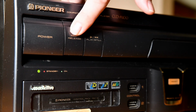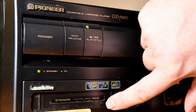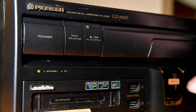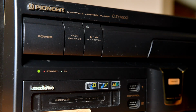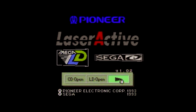If the system is on, the pack release button will not work. Likewise, if a disc is being played, the door to the cartridge slot is locked. Beneath the disc trays are the remote control sensor and reset button. This button is only used with the various control packs and doesn't function otherwise. Basically, this is like a home button on most modern electronics, returning you to the LaserActive start screen from gameplay.